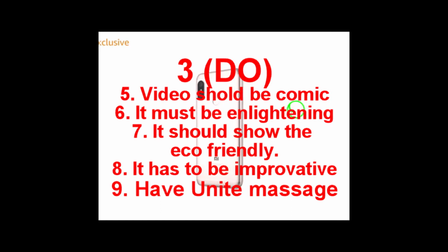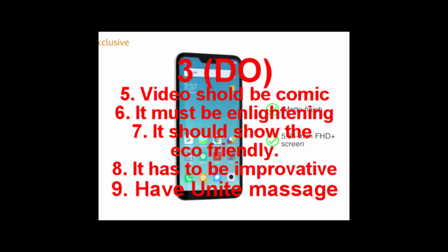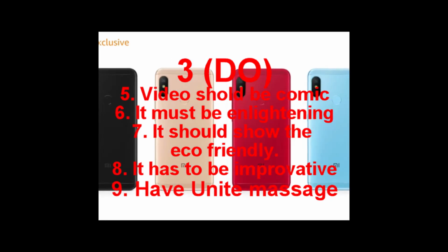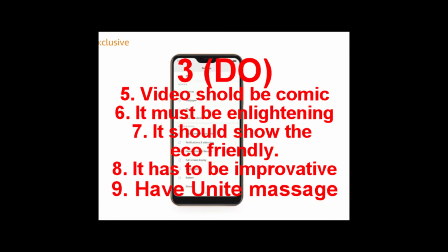Redmi 6 Pro features a matte finish body with curved edges and has a 5.84-inch FHD Plus screen for a good viewing experience. This phone comes in 4 color options: black, gold, red and blue. The phone comes in 2 RAM and storage variants. The 3GB RAM variant has a 32GB internal memory, while the 4GB RAM variant has a 64GB internal memory.